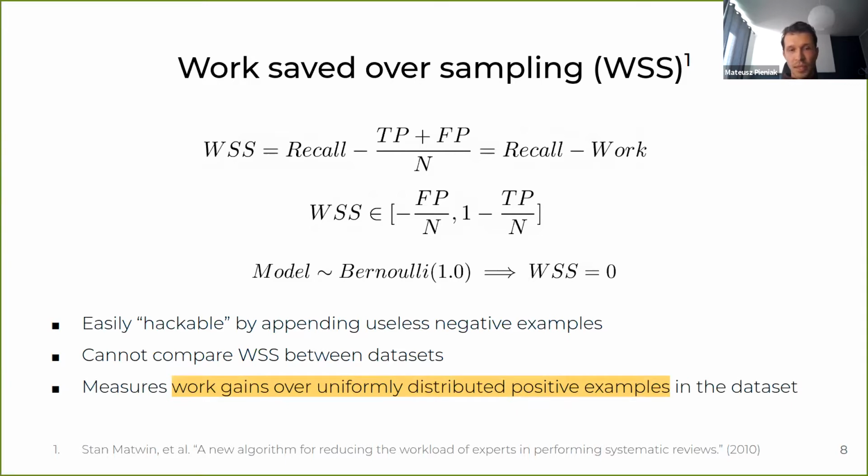And another interpretation of this metric is that it measures gains over uniformly distributed positive examples in the data set. So if you look at the equation, recall basically is defined as work plus work saved over sampling.